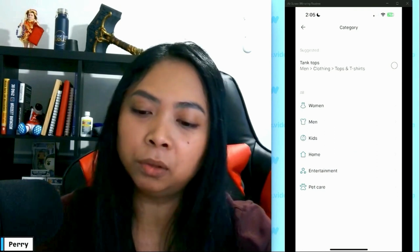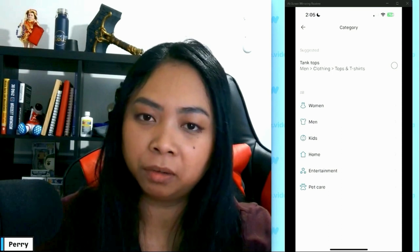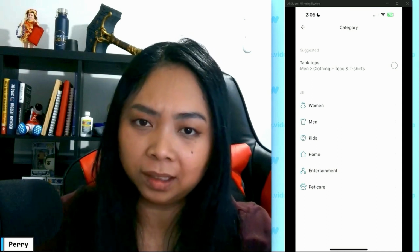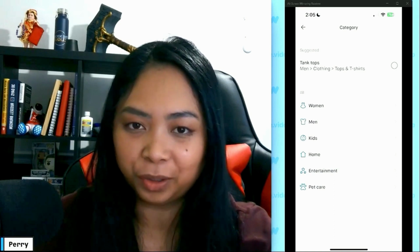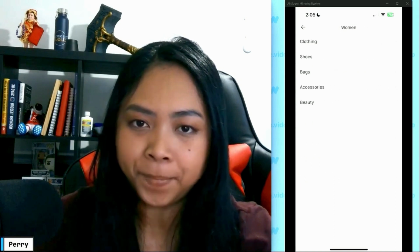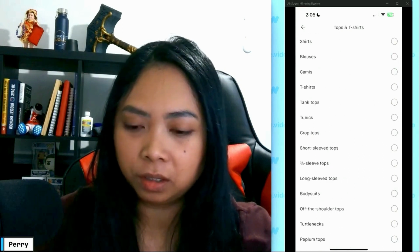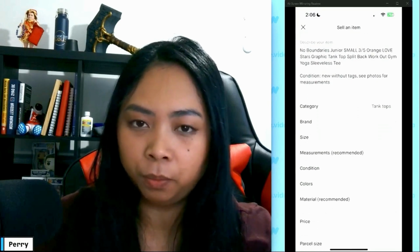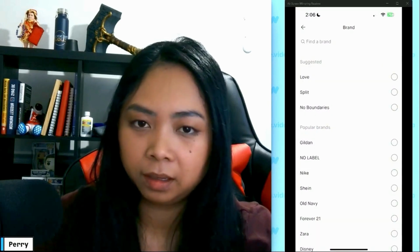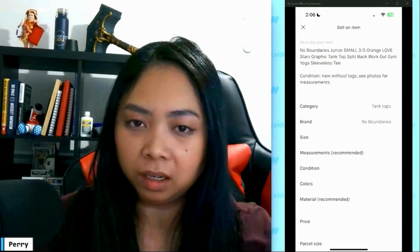Now it does suggest a category for it, but this is clearly not a men's clothing tank top or t-shirt. So let's go ahead and do women's clothing, tops and t-shirts. Here's a tank top. The brand. Now, I must say that the suggested is very good.